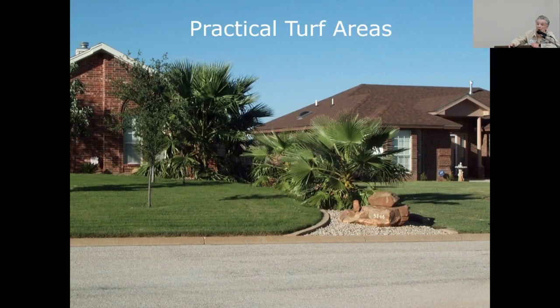So we're looking at practical areas, as everybody said this morning. What you're trying to do is to replace turf with plants that are going to help with stormwater management and with drought protection.